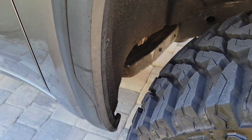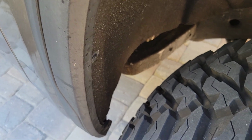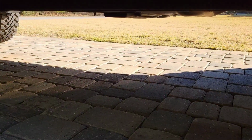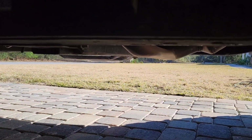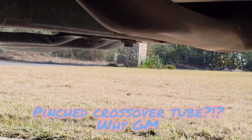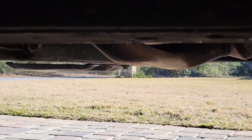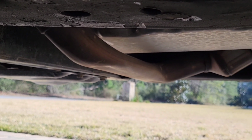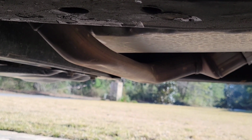Tons more room now. Way better. But damn, look at that exhaust. What the hell is that? Another $1,000 bucks.